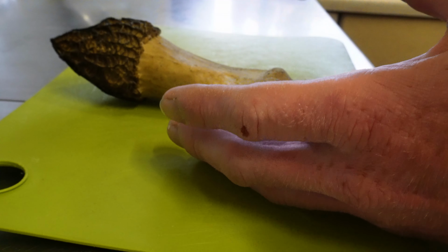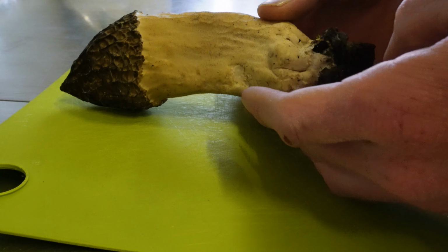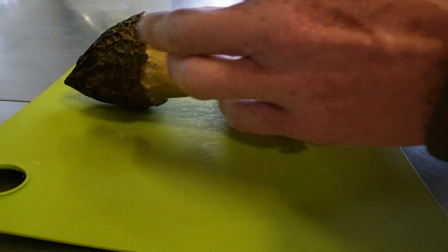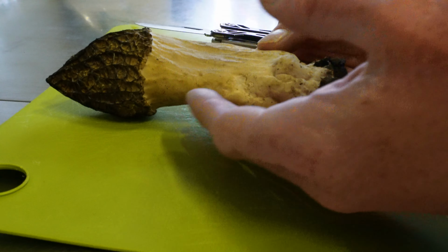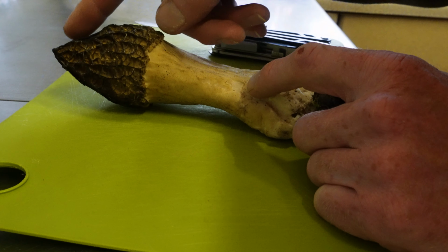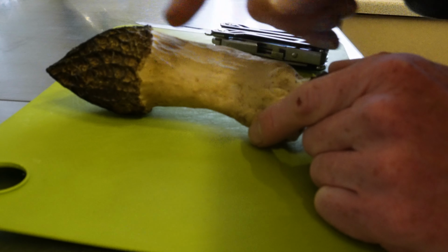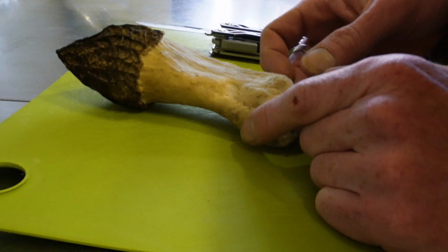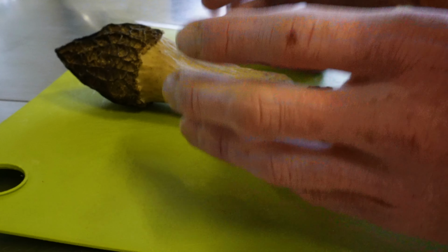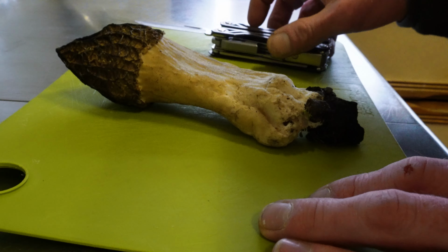I'm going to cut this in half to not only show you an identifier of a true morel, which is a hollow cross section, but also I want to be able to slurry half of this and spread its spores. The other half I'm going to leave in my garden to decompose naturally, so there's a hotspot of spores in a wood and bark chip area.